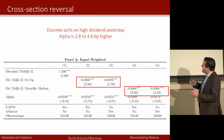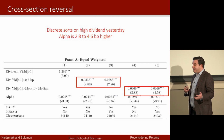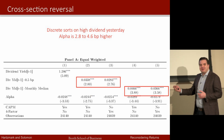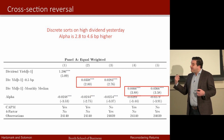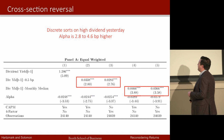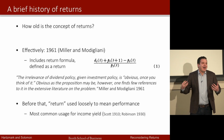You can sort this based on the things we were looking at before, whether the dividend yield yesterday was high based on median or past basis points. And you can see when yesterday's dividend yield was high, basically betting against beta isn't really there because this reversal is going on. Okay, so how could this happen?